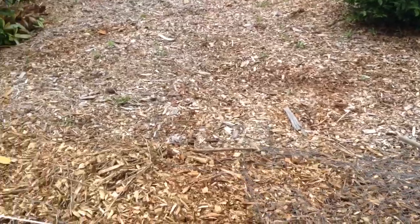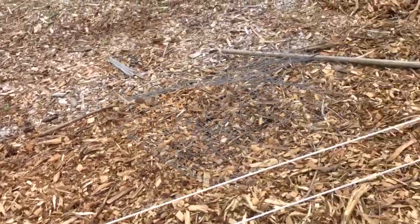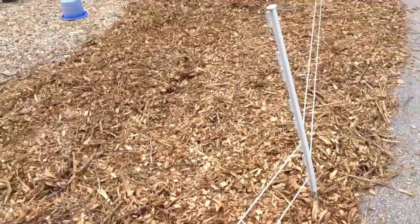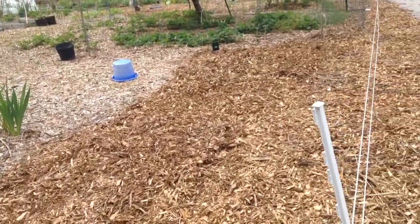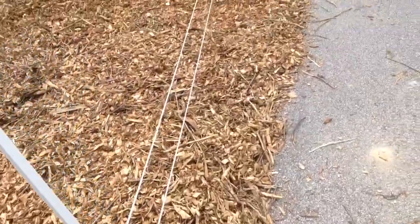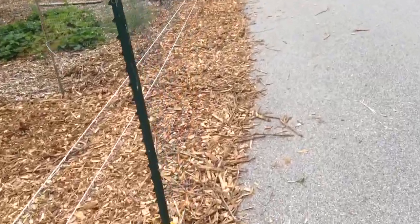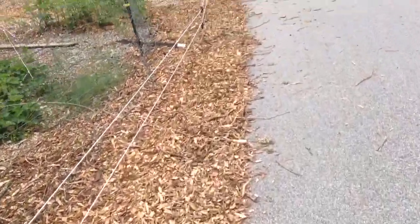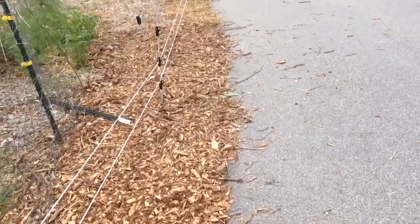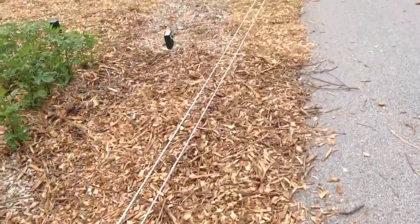I'll start with mulching. We actually only mulched one day this week, and we mulched a little bit in that little section right there, but mainly we mulched one day, and it was all this path along the edge, all up to where you see a lighter color mulch. So that was one day of mulching, so I'm pretty pleased with that.